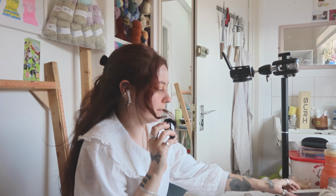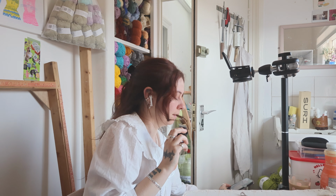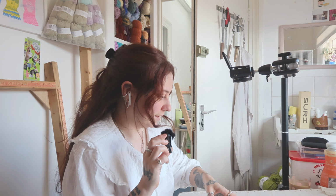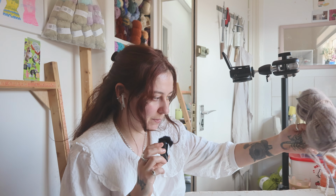Hello. It's 10 to 6 on Saturday and I really don't feel like working any longer. The weather's kind of nice and I haven't left the house all day, so I'm feeling a little bit stir crazy, but I really do need to get as much done on this punch needle piece as possible.